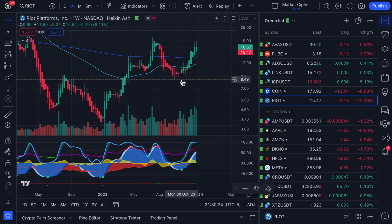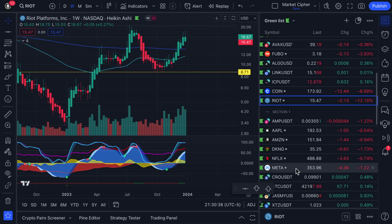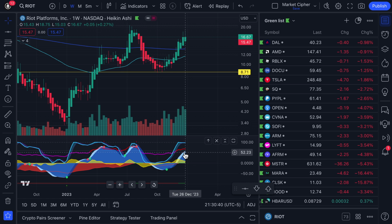That was a beautiful entry here. We had this set up and everything. 871 was the level, and it absolutely ripped to the upside. Beautiful signal there. Again, getting a little overextended. There's nothing wrong with taking a little bit off the table here and rolling it into something else that looks a little better. But the majority of stuff is overextended right now.